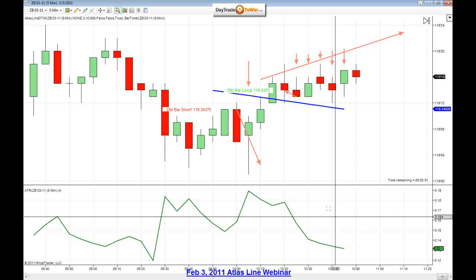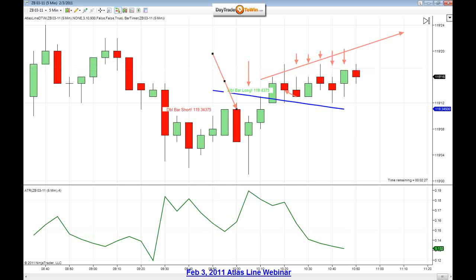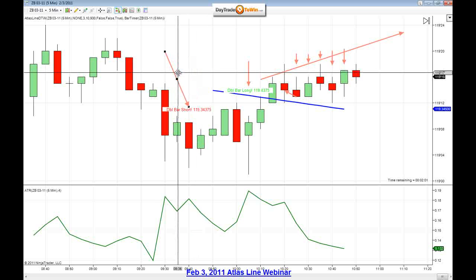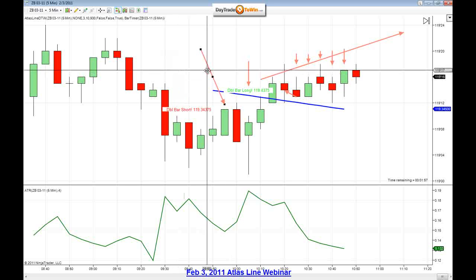Short, Larry. We entered short here. Short right there, Larry. No, Larry. This signal was given. It's a double bar short. You're short right there. Okay, Larry? We had two consecutive candles close below the Atlas line. This double bar short signal appeared. We're short right there. Price went down.